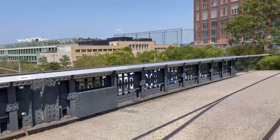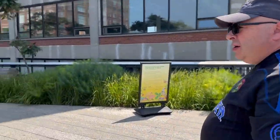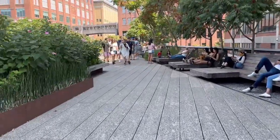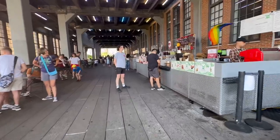What do you gotta say for yourself? I've never been up here before. This is gonna be great. This used to be an elevated rail, from what I understand, that Mr. Murphy has advised us of. And we're gonna check it out. We've got vendors on the HiLine. Lots to choose from. This is really cool.